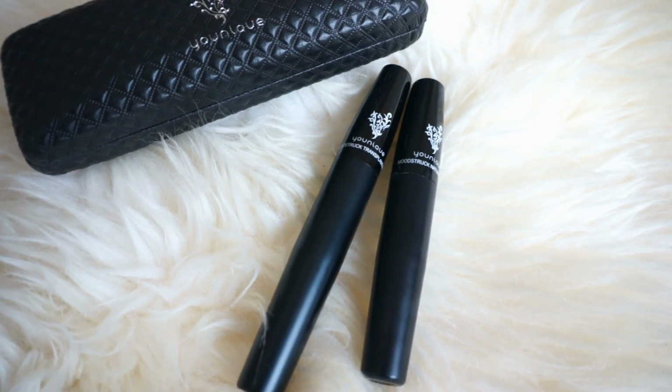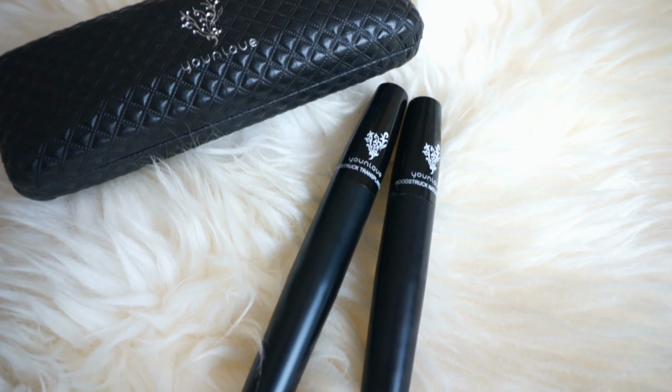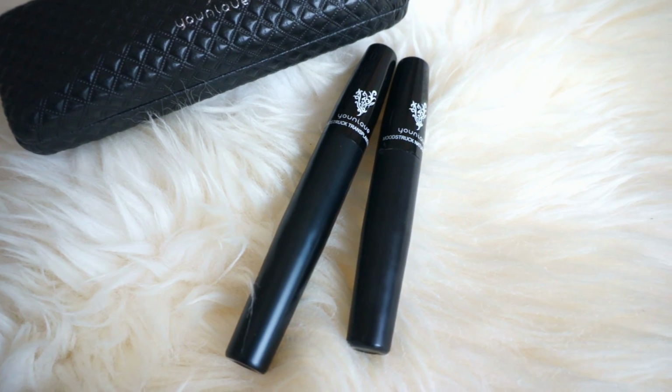They give me the longest, fullest lashes ever. They stay on for a long time, no flakes, no smudges whatsoever, and save me tons and tons of time applying different mascaras, different coats, and trying to perfect them. They are the bomb.com.